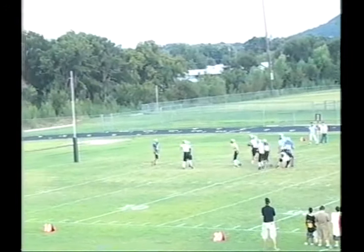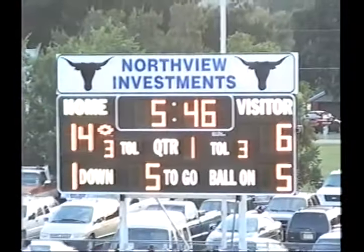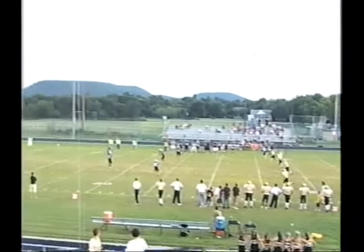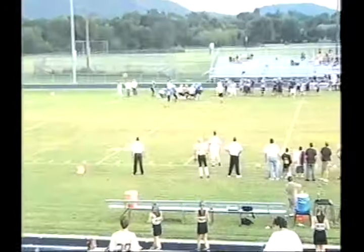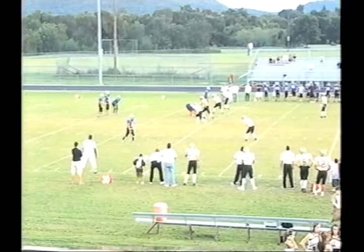There's a snap, the kick is up. There's a kick, off to the right side. Gentry takes the ball at the 11-yard line, there he goes, up the left side, and Gentry finds his way up to about the 28-yard line. First down.